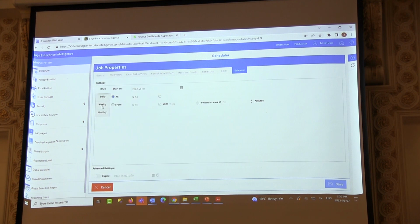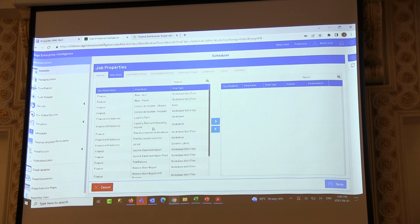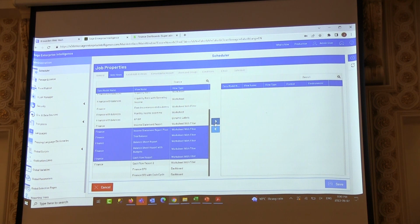So you can have the scheduler here where you can choose the time and date, if it's on a daily basis or a weekly basis. You pick your time, your days, and then you set which reports you further want to be added to this reporting pack as well. So let's say if I want to create a financial reporting pack, I can go and pick the different financial reports that I would like to keep in the reporting pack.